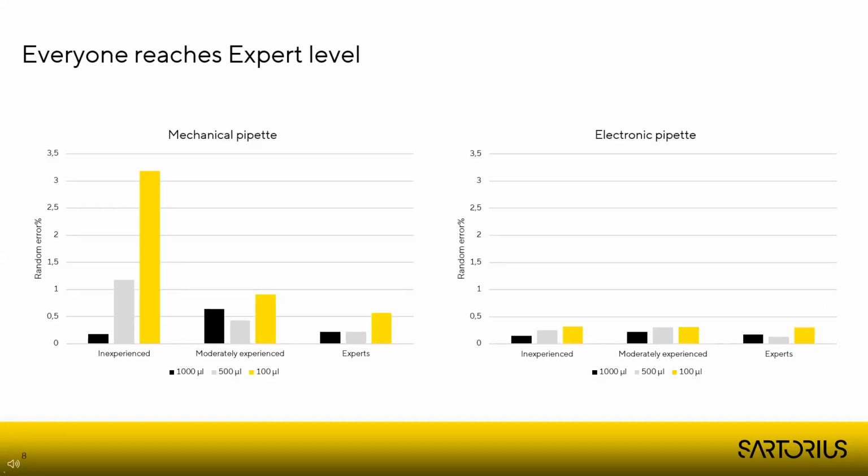Another reason I briefly mentioned in the beginning why you might consider switching to electronic pipettes is because pipetting accuracy greatly depends on the user experience. Here we show the importance of hands-on experience, especially as you move to the lower volumes. The smaller the volume, the more challenging it is to pipette. In the graphs here, we compare results from three different user groups: the inexperienced office workers that were briefly introduced to pipetting, moderately experienced professionals with hands-on experience working in a lab, and then finally, the third expert group is the people from an accredited calibration laboratory who definitely know how to use a pipette.